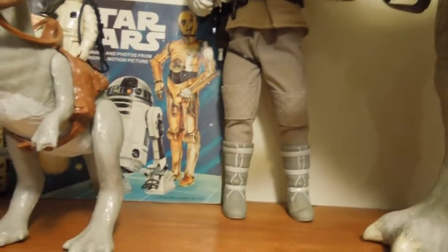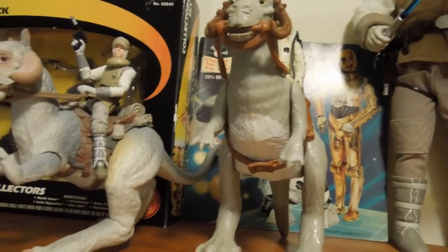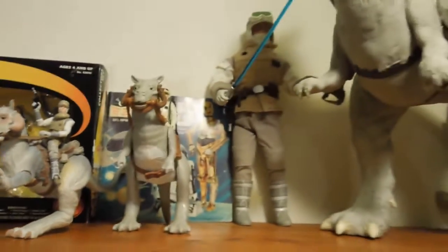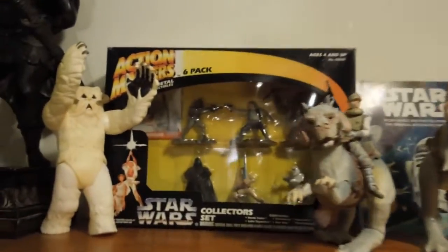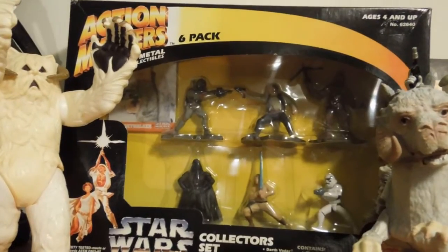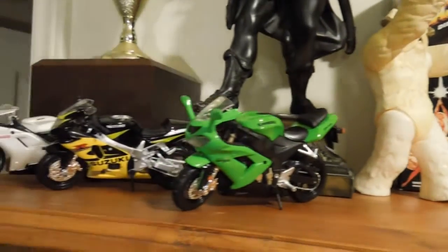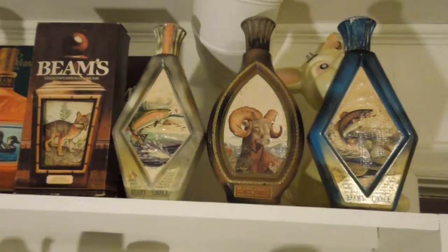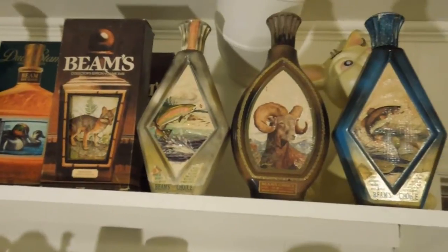There's the Hoth Luke. My record, Star Wars record. There's some more Tauntauns. There's a scale for that one. That's how big that one is. And there's a pack that Left at Fuzzball 70 sent me one year for Christmas. And a few bikes.